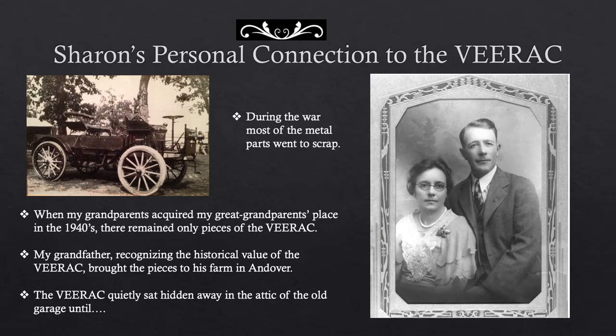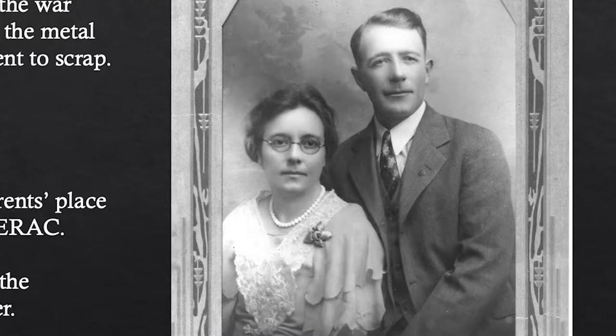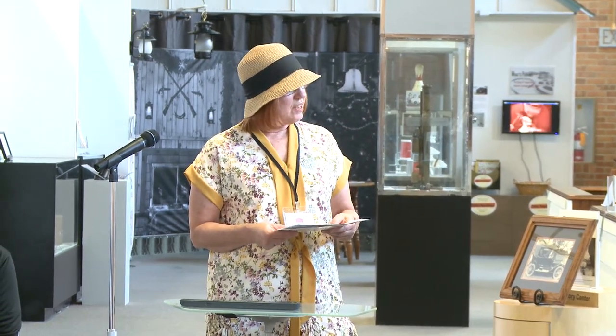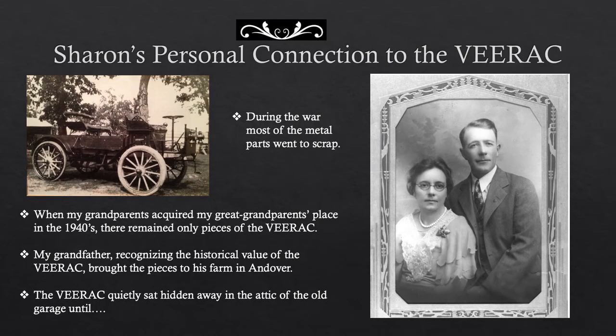The picture of the couple on the right there is my grandma Grace and my grandpa Ignac. So, like I told you, she was a school teacher as a single woman, and her last school was in Andover, right next door to my grandpa's farm. And so that's how they met, and they were married in 1931. Well, my great-grandfather, William Dickinson, passed away in 1936. And so we think sometime in the 1940s, my grandparents acquired the place in Osseo.